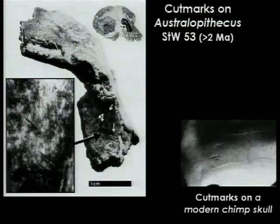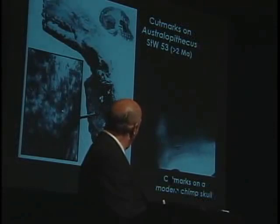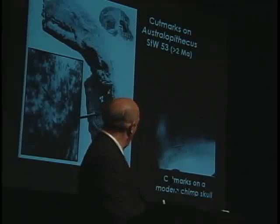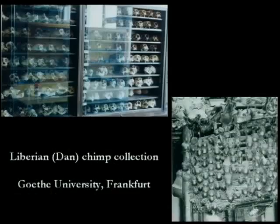And Tim White, Nick Toth, and Travis Pickering published a paper on part of the zygomatic bone on which they found cut marks. Here they are, enlarged. They found these cut marks made by a stone tool, suggesting that it was at least fed upon by some other hominid. Here are similar cut marks on the skull of a chimpanzee from a collection of Liberian chimps.